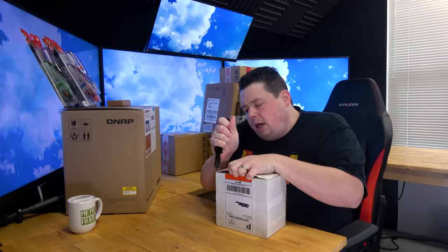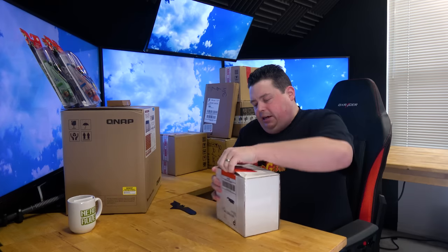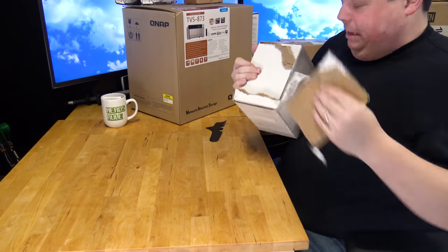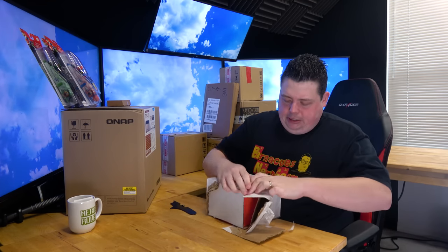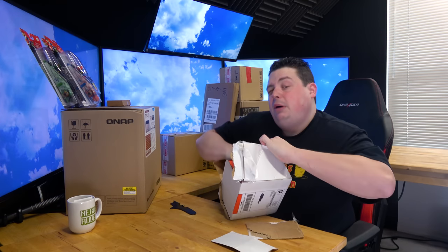No, bat knife. Damn, there's a lot of tape on this. Box. Seriously? Hull grip. Jeez. It's a box in a box. Out of the way, box.